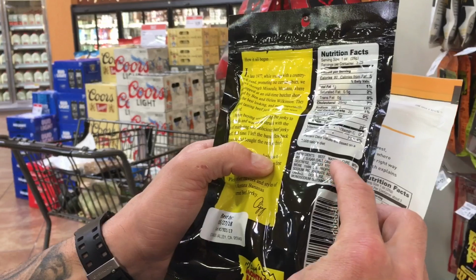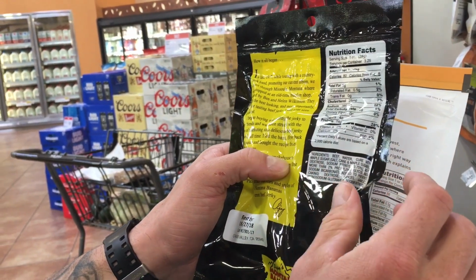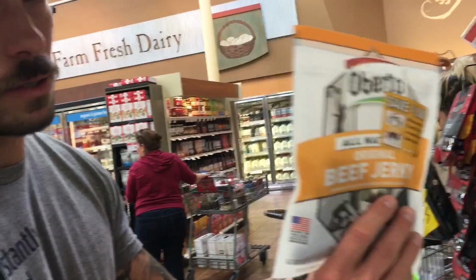We got beef, water, then some maple sugar, some dextrose after that. So both are not the best choices in the world, right? But I would definitely go with this one over this one. So just make sure you guys are reading the ingredients list again.